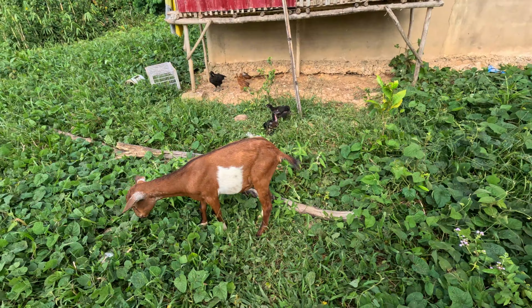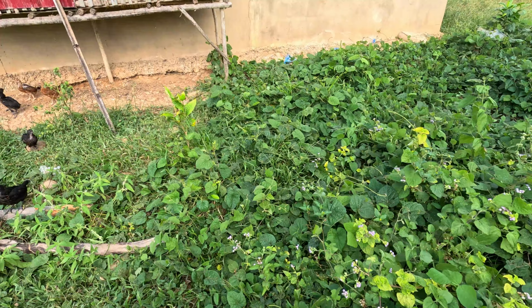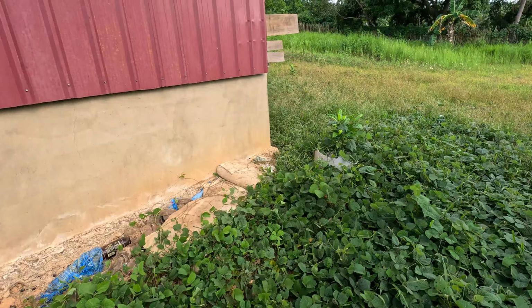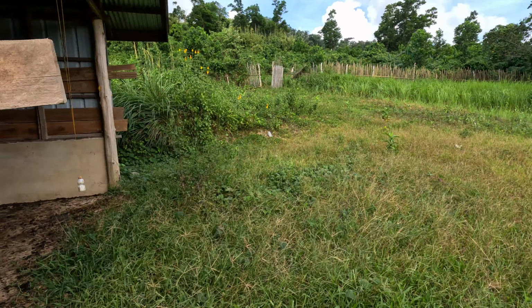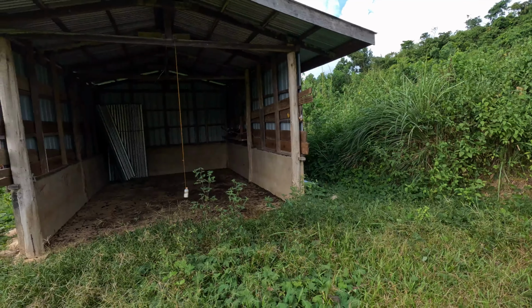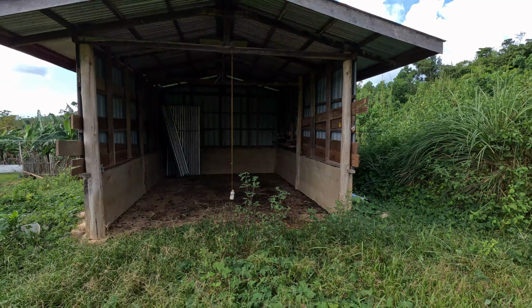Hello, cool. So it needs to be cleaned. It was a lot of storage area for a lot of things, but you can make a two level sleeping level, like I said, another level down.